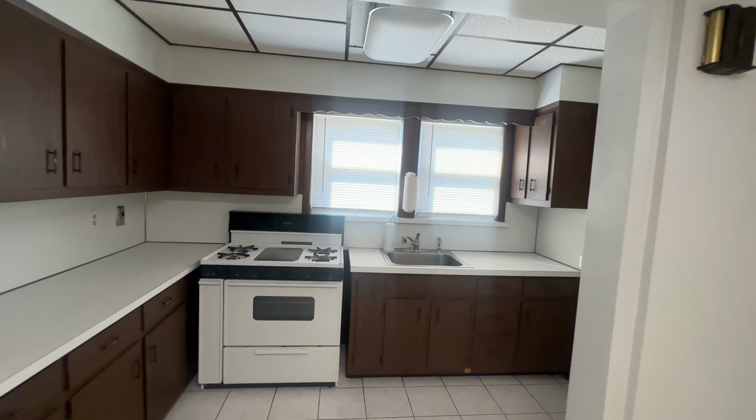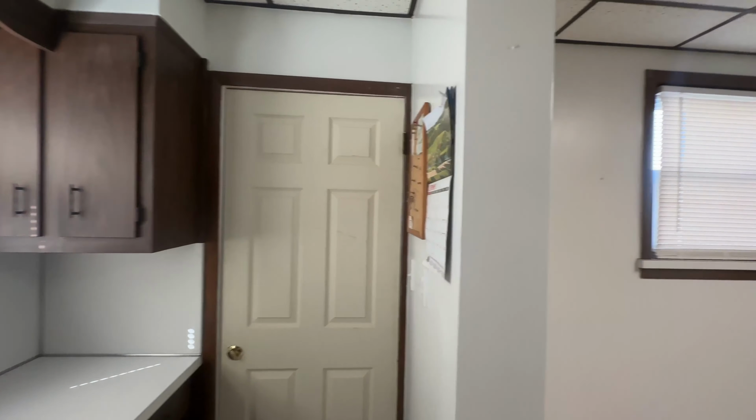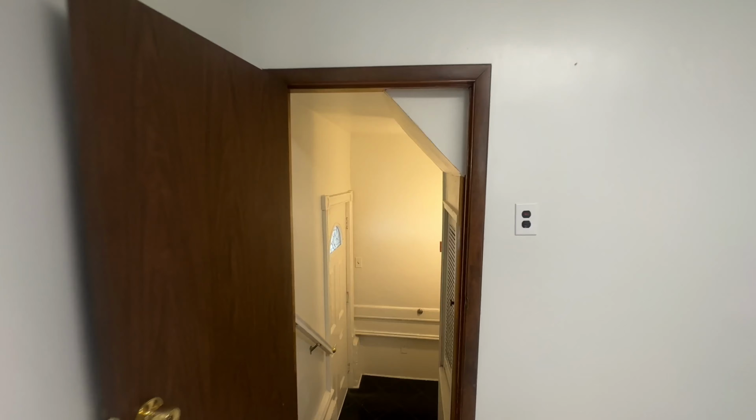That door we see there leads to the backyard. This other door leads to the basement. And we're actually going to start by heading down to the basement area.